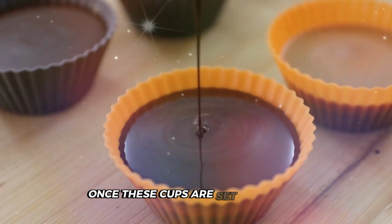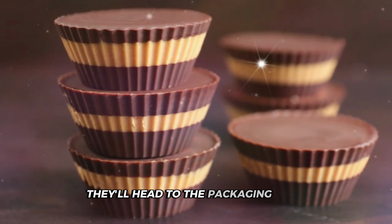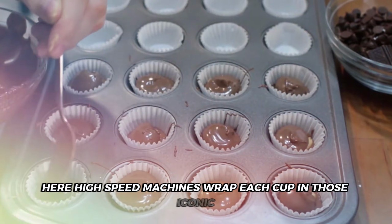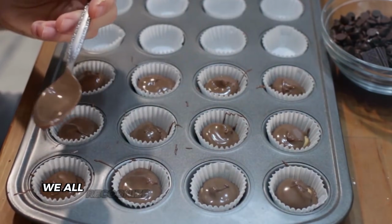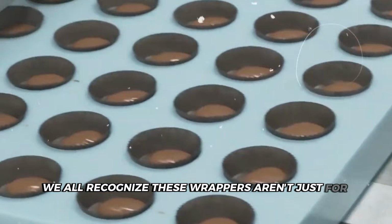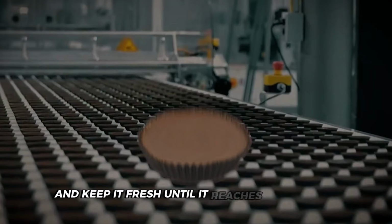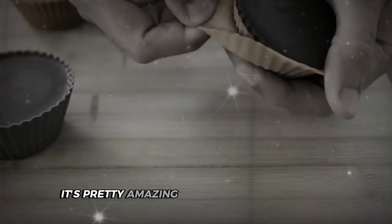Once these cups are set and ready, they'll head to the packaging area. Here, high-speed machines wrap each cup in those iconic orange and yellow wrappers we all recognize. These wrappers aren't just for show. They're designed to protect the candy and keep it fresh until it reaches your hands. It's pretty amazing when you think about it.